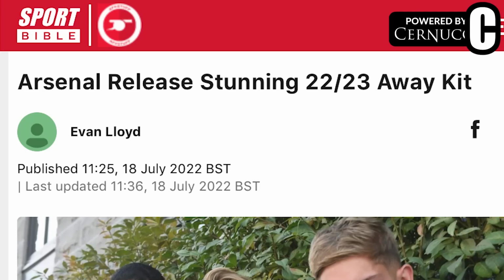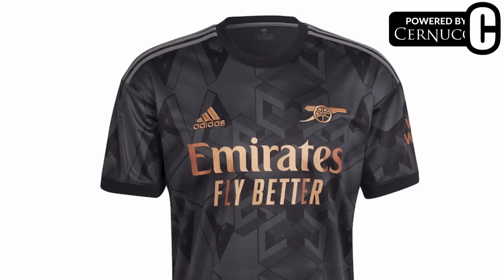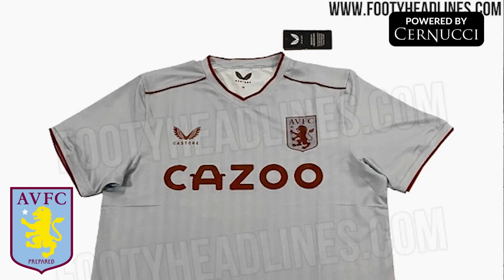But listen, as for the kit, it's okay. People on the internet are talking about this being a stunning kit. Oh yeah, then why does everyone look miserable wearing the damn thing? I don't really get it. It's like a black shirt which has just spent about 3 hours in a faulty washing machine. It's all just a bit faded, washed out, and grey. There's some weird hieroglyphic patterns in there too. And once again, the sleeves are telling me to visit Rwanda. No! I'll give it a C. It's okay. Aston Villa D.